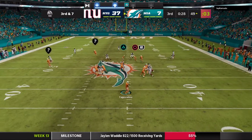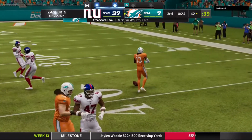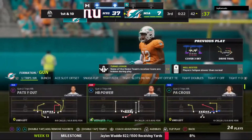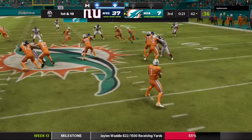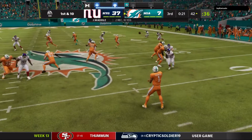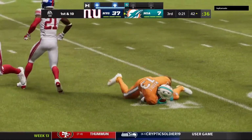Out of the gun on 3rd down. Here's Tua. Got a man. It's Waddle, complete. And he'll be touched down here, but not before he does pick up the first. Tua to his Alabama teammate Waddle. 1st down, Miami. 1st and 10 at the 42-yard line.